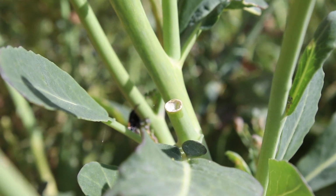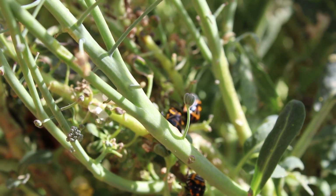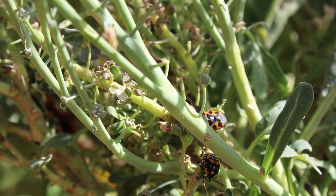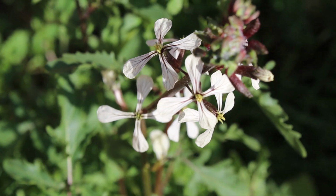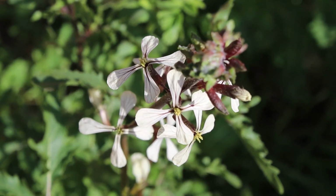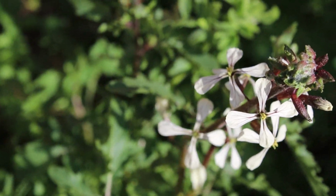So this first bit is my broccoli, and some critters that I've made habitat for. I know that this is a pest, whatever this little beetle thing is, but it was all over my broccoli in the summer, and my broccoli is fine. So I don't think it really does anything too terribly to the plant.